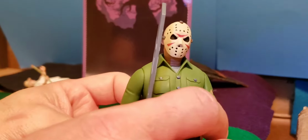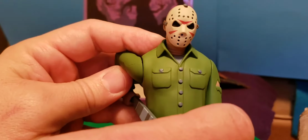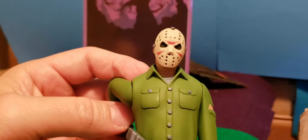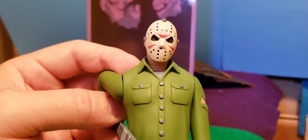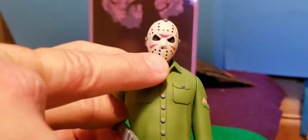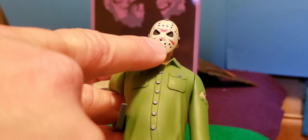So let's move on to Jason's noggin. Jason's noggin is highly sculpted and wonderfully detailed with the paint. As you can see, it has every single ache that you can think of, even his nose noggin.